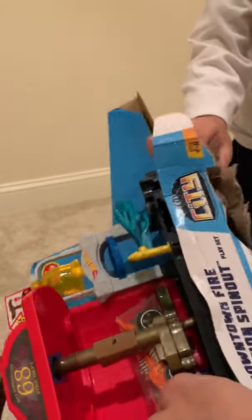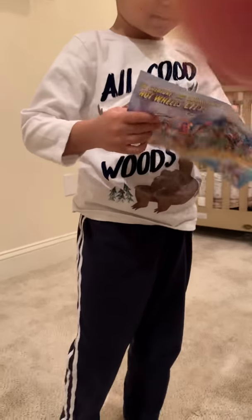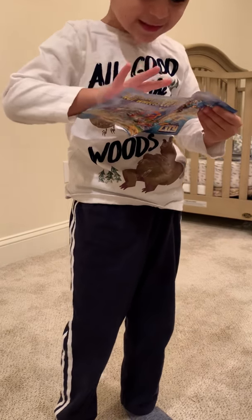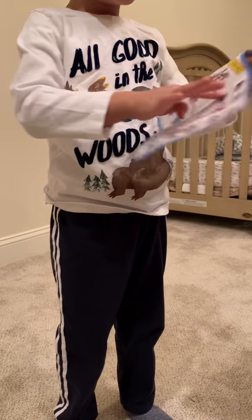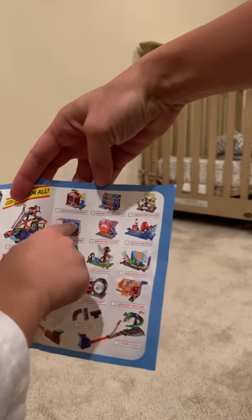Oh, look how I'm opening it. All right. What is that? Is it a map? Yep. Can you take a look at the map, Liam? Mommy, I'm opening it. What did it say? The map. Oh, we can get... Mommy, we got this one. Can I see which one we got? We got this one. Let's see. Which one, Liam? Can you point which one we got today?